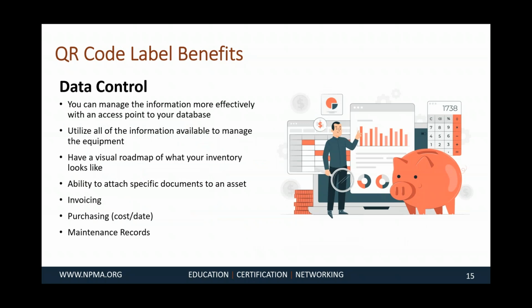The next is data control. So you can manage the information more effectively. When you put that QR code or barcode label on there, you're basically creating an access point between the asset and the software, right? So you have a gateway to walk through to be able to have a clear indication of the state of that asset. And then you can use all the information correctly to help manage the equipment as well.